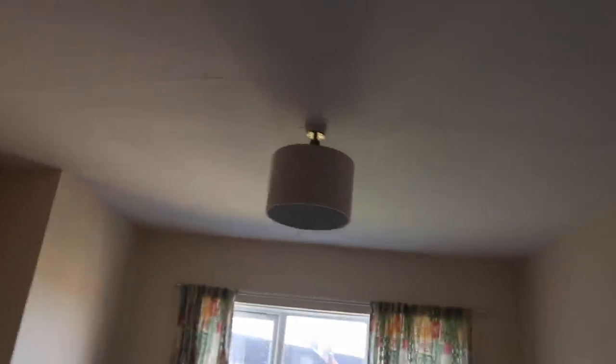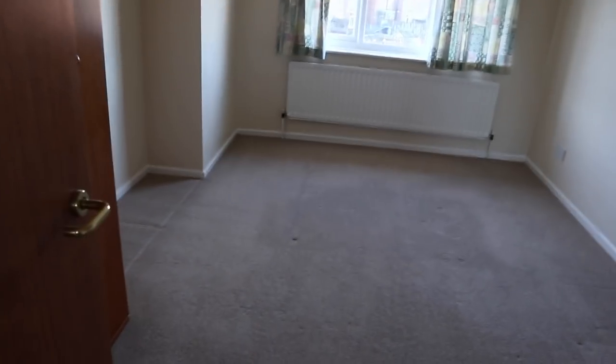I did just realise that the movers didn't take the lampshade in here, and they didn't take it in George's room either. So I'm just going to unscrew those now. I'm really glad I did this little video because I wouldn't have remembered otherwise. But that is pretty much it.